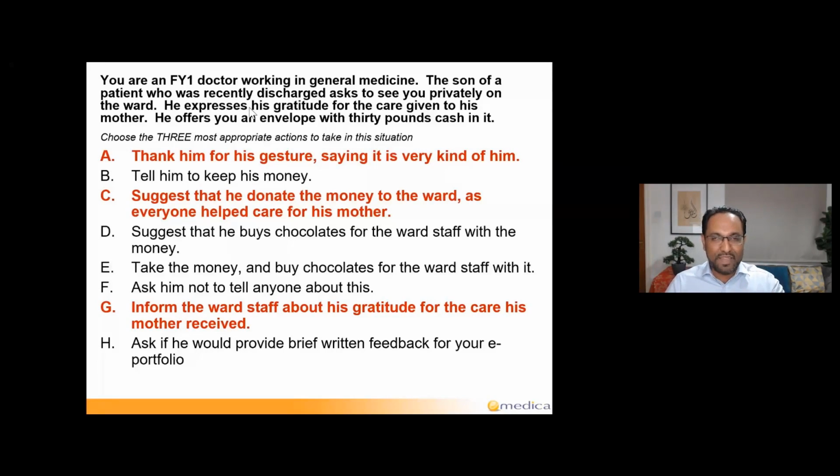And if they happen to be there when she's being discharged, they might say, oh, doc, you've been really nice to my mum, here's a gift card for Costa, go and get a coffee on us or something like that, right? But look, his mum's already been discharged, so he's come specifically to find you, asked to see you, said I'm so happy, and he's got an envelope with £30 cash. People don't just carry an envelope. This is planned. He's gone to a lot of effort, okay? How might he feel if you then tell him to keep his money? Now, it's important that you look at these as they are and not make assumptions, okay?